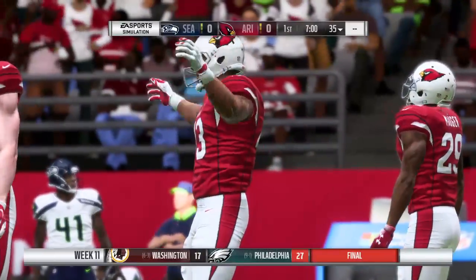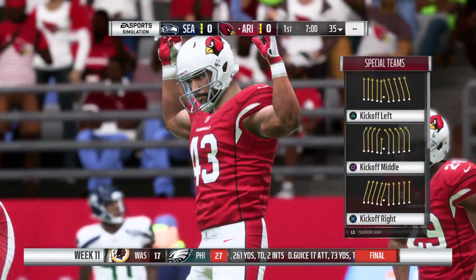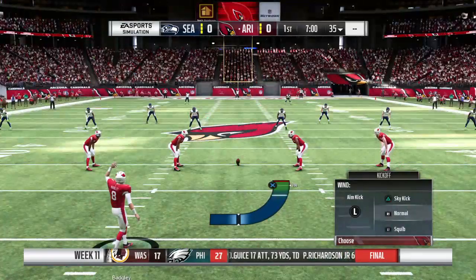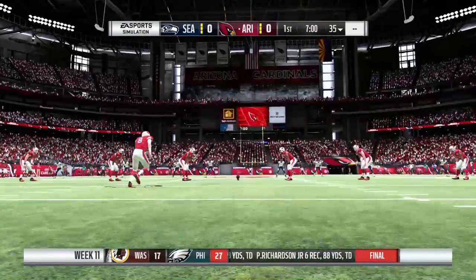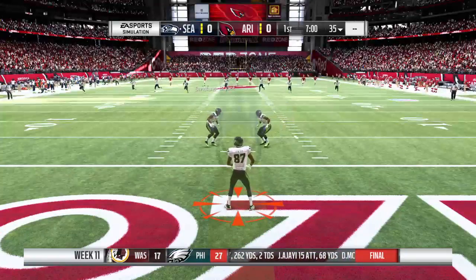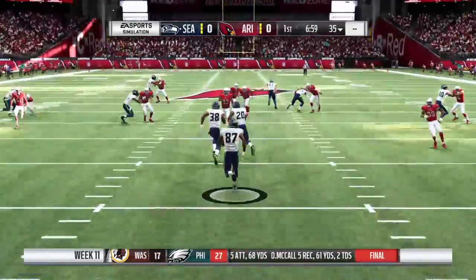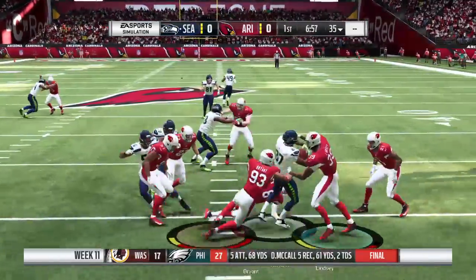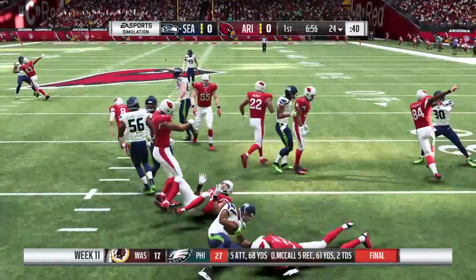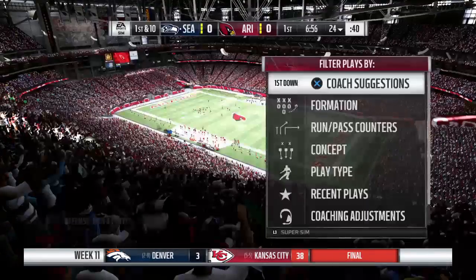EA Sports coverage of the NFL takes us to the Valley of the Sun and University of Phoenix Stadium here in Glendale. Today, it's an NFC West battle between the Seattle Seahawks and the Arizona Cardinals. This fielded a few yards into the end zone. They'll bring it back to just about the 25, call it the 24-yard line.